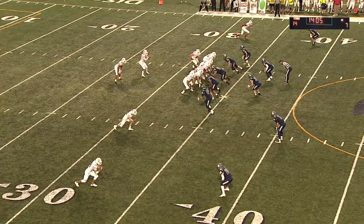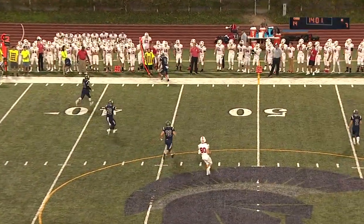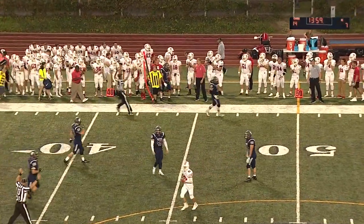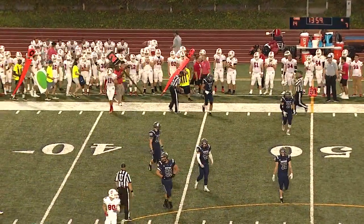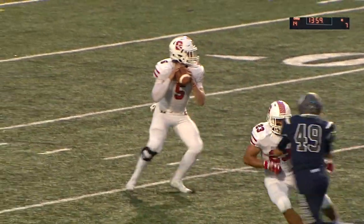A little creeping toward that left tackle. East loads up, and he's got himself a first down out to Cameron Drake. So this is something that we talked about in the week leading up to this game.